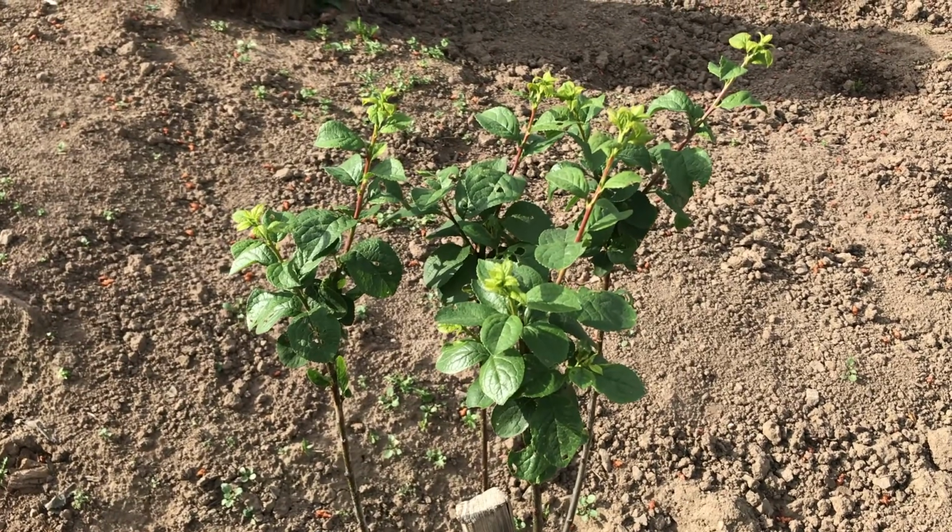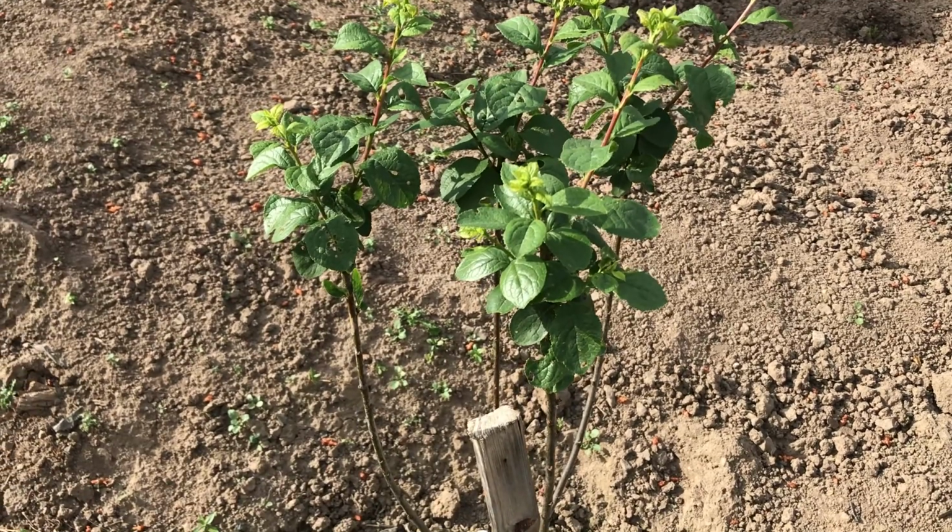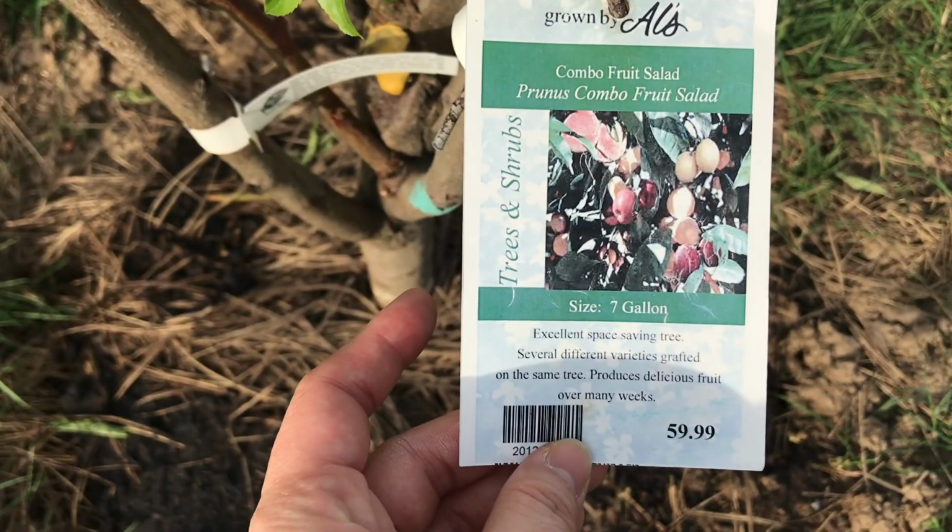So this plum tree was given to me by my coworker. Thank you, Marilena. I will take good care of it.